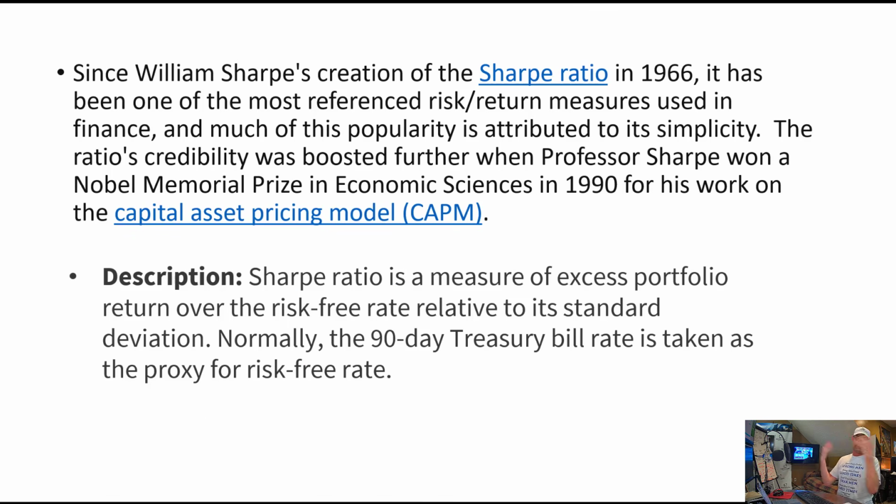Now, if that's a lot of babble, basically, here's a quicker synopsis. William Sharpe created the Sharpe ratio in 1966, the year I was born. It's been one of the most referenced risk-return measures used in finance. Much of the popularity is attributed to the simplicity. Again, it's pretty straightforward. It's just looking at not just the return, but the risk you had to take to get that return, and if there was any alpha in that trade.